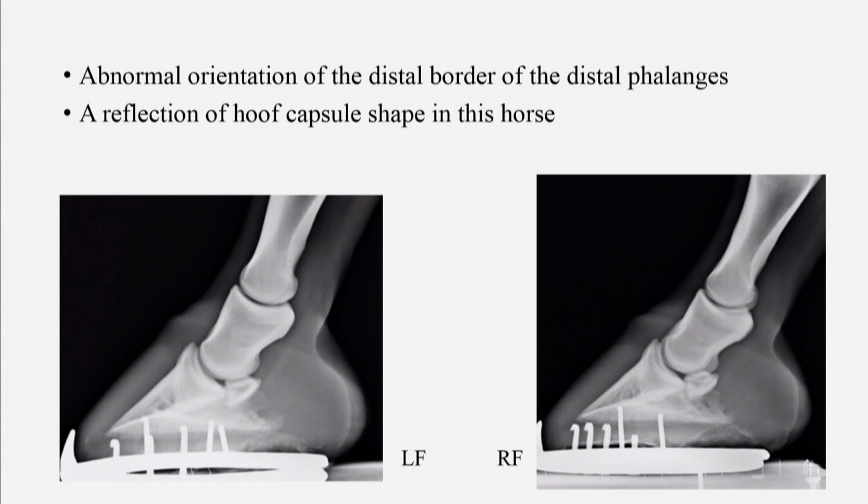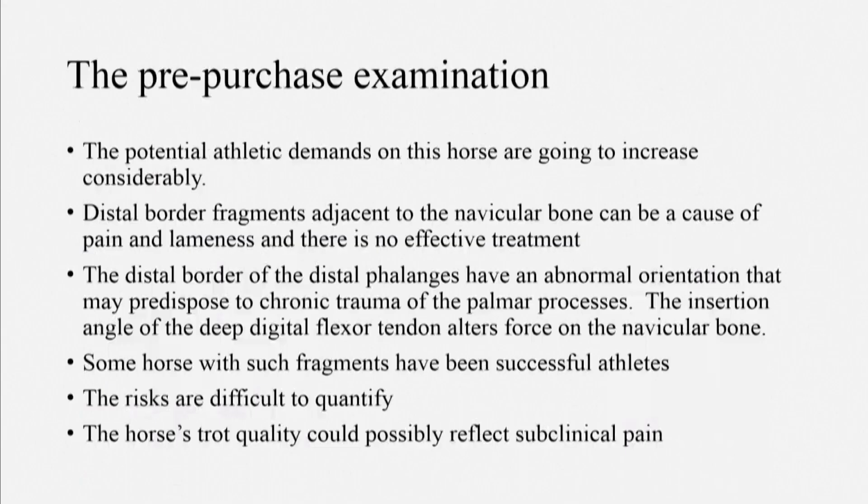So this horse has the fragment and also this horizontal orientation of the distal phalanx, which was associated with a relatively low heel conformation, so a reflection of the hoof capsule shape in this horse. In this particular case, I think we have to go through a thought process. We have to say, okay, this horse is competing very successfully at 1.30 meters, but we're going to ask it to jump 1.50 or 1.60 meters. So the athletic demands on this horse are going to increase substantially. If this distal border fragment became a problem, we have no effective treatment.